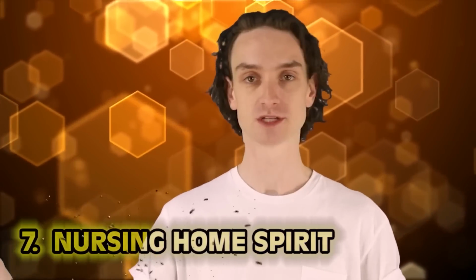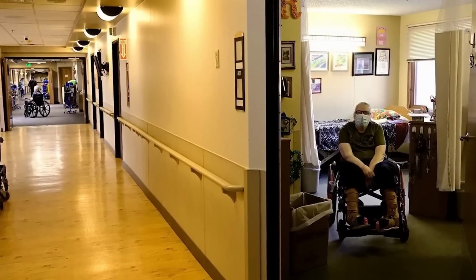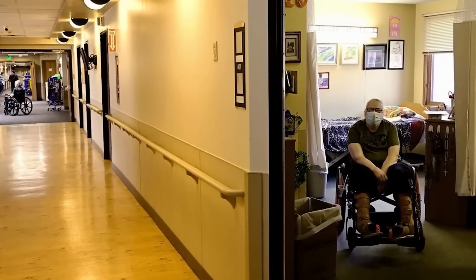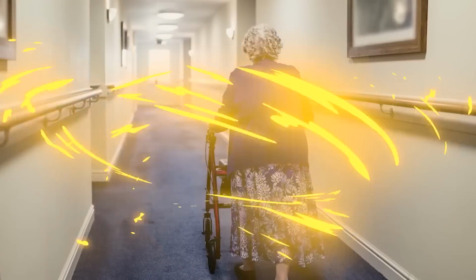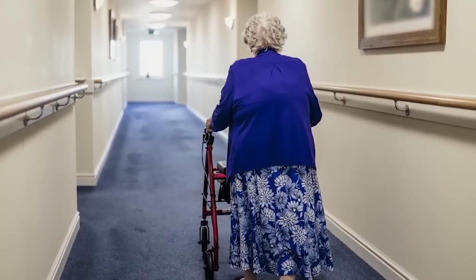Number 7, nursing home spirit. Also, we're gonna throw in some ghosts in this list, so again, hope those lights are dimmed. This photo was taken from a nursing home resident the same night another resident had passed away, and they had no idea. This was back in 2015. That night, they heard a door open and close out in the hallway, but no visitors were allowed there at the time, so they noted it. It was a little odd.